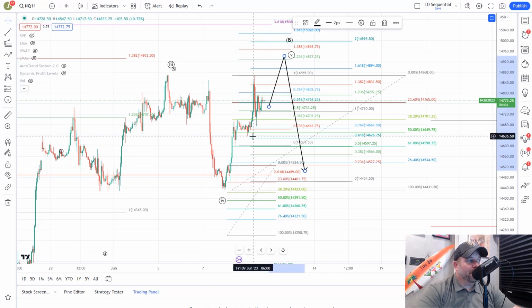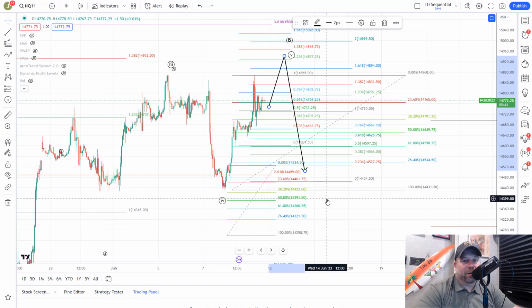However, if they come down and break this low right here at 14,636, that would be a strong indication that the move up is failing. And if they can break this 14,425 level that we've been talking about for a while here, that's held a few times, that would be a strong indication we're starting the move down on the NASDAQ as well.